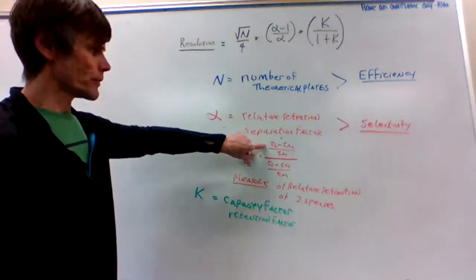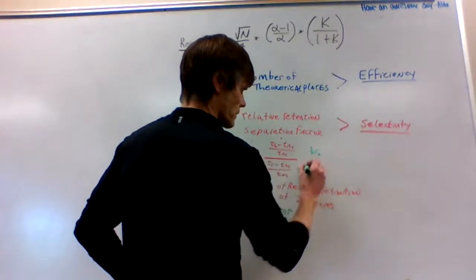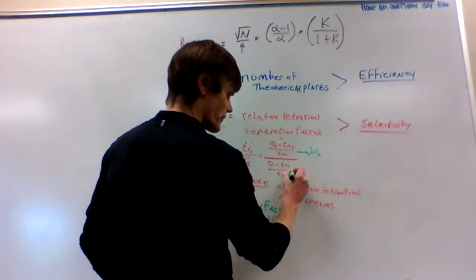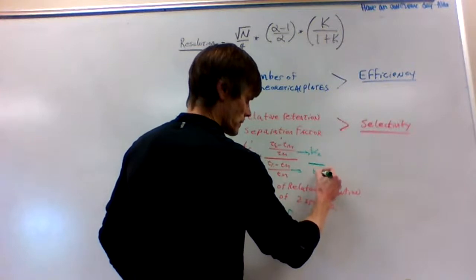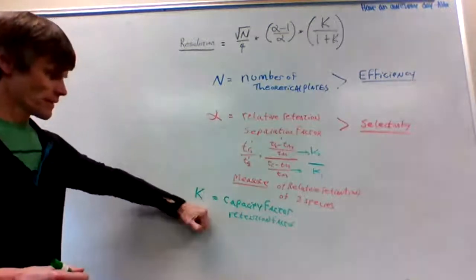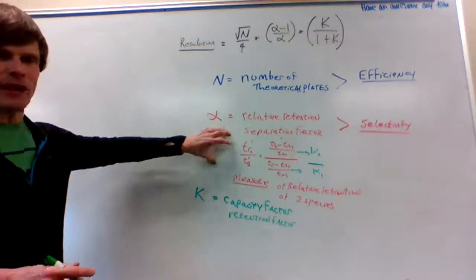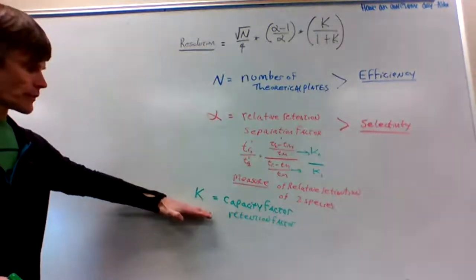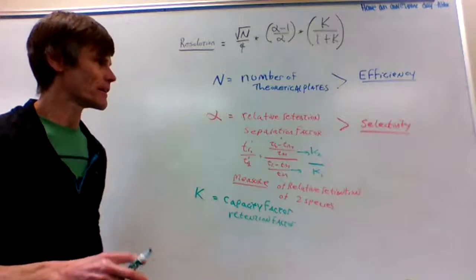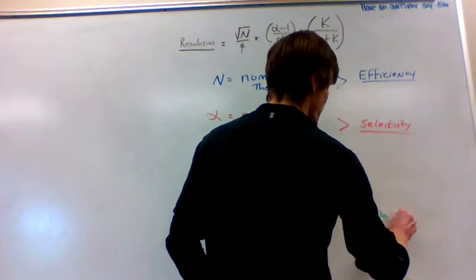Well, this is our value of K for 2. So that's K for sample 2 of species 2. And this is K of species 1. So remember, this is a ratio of our Ks. This is K, the retention. This tells us about how one species is retained in comparison to another. This simply tells us how one particular species is retained. So the capacity factor reflects retention.